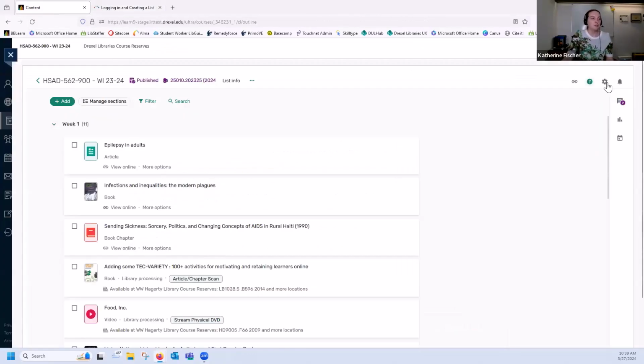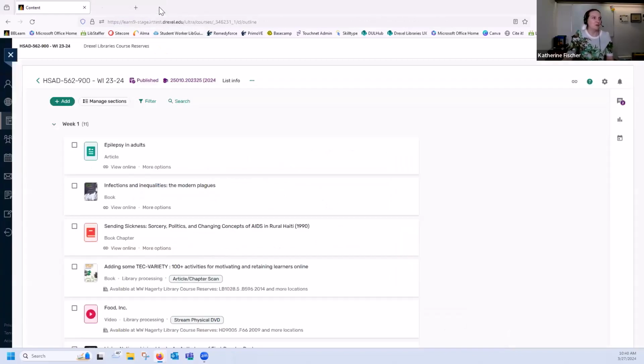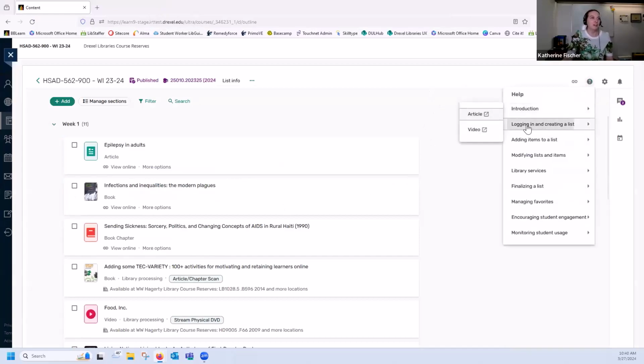Of course, you absolutely do not have to use these. If you have any questions about how to use the system, you are more than welcome to reach out to the reserves team, and we're happy to help you. But if you're the sort of person who prefers to give it a shot yourself or to read through the documentation, this is open access. Everybody has access to this. So if you are just the sort of person who loves documentation, you're welcome to take a look at this. And of course, if you prefer a video, you can go out to the video. These are all on YouTube, I believe.